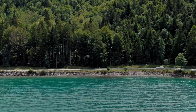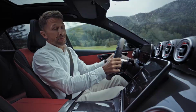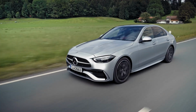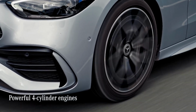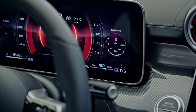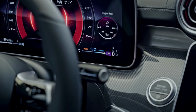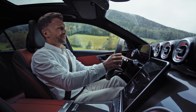When it comes to power and comfort, driving the C-Class allows you to experience the best of both worlds. The entire C-Class model range now has new 4-cylinder engines. Available as petrol, diesel, or plug-in hybrid variants, they all offer increased efficiency and power at the same time. Let me show you.